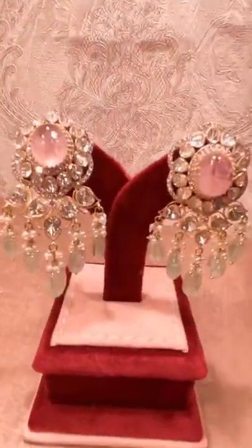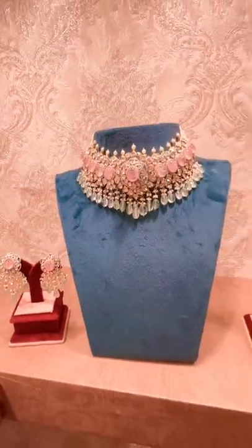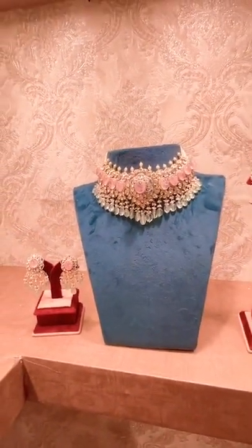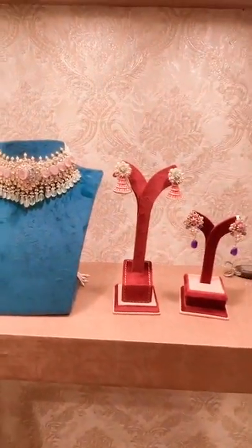Along with these earrings. Delhi, I'm from Delhi. Me too. I have a stall actually.